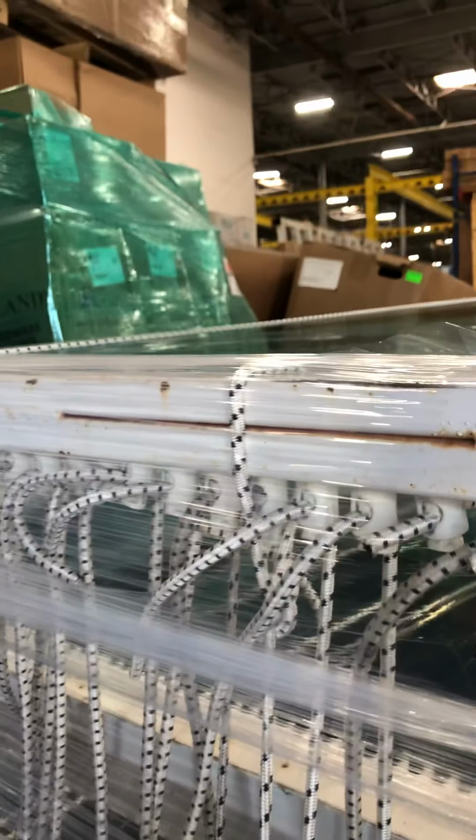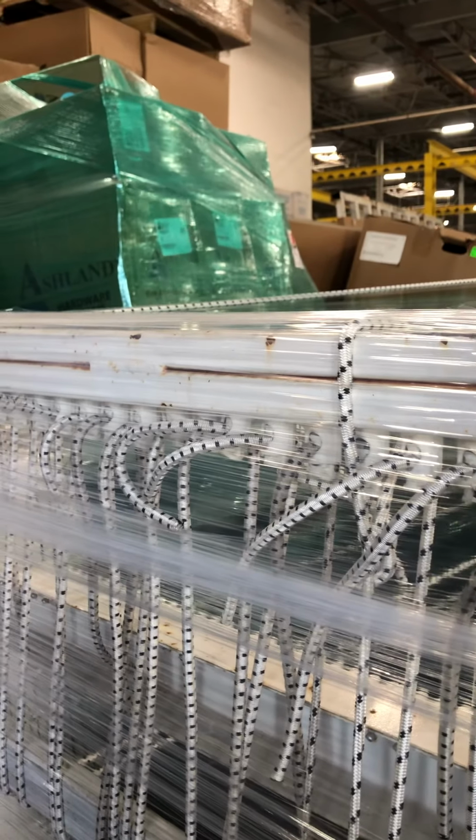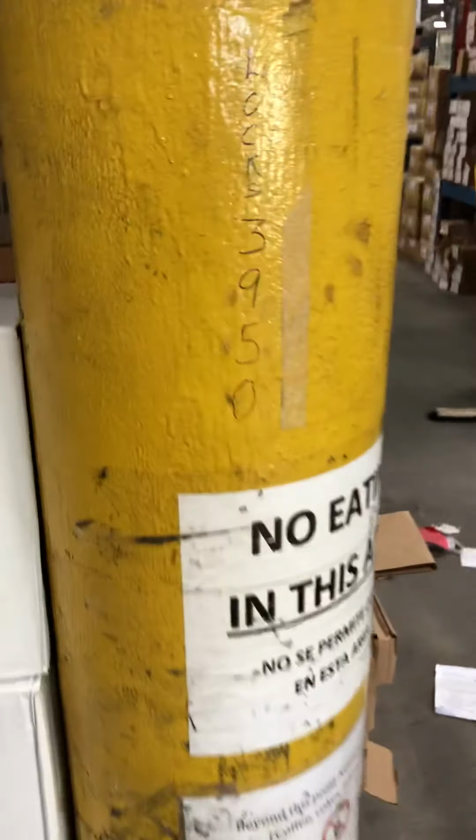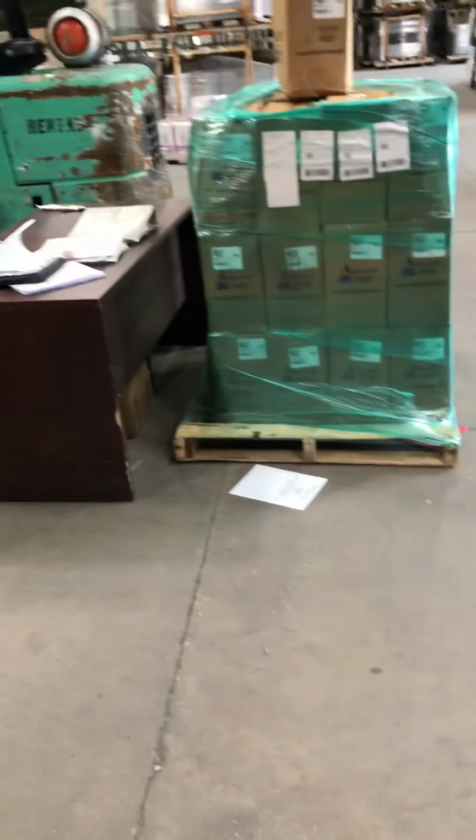Now I've got materials in the way here. You can see, again, not a lot of organization today. But all this, as I understand it, needs to be included in the layout or in the caged area. So the cage will run up to this column here. And then we're going to take a 90-degree turn this way along this concrete brake line on the floor.